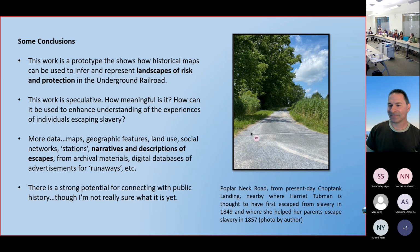Okay, do we have questions for Jeremy? Yeah. So I have a question about, do you consider using algorithms to detect all the features in historical maps?